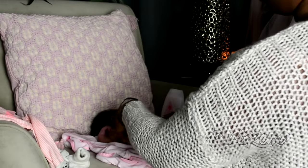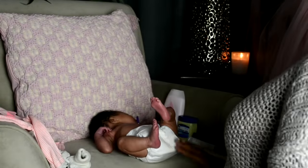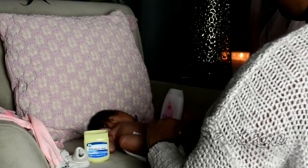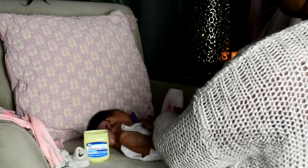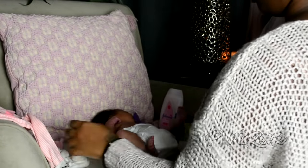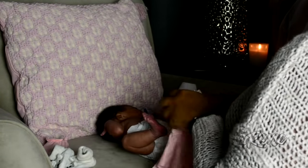One thing though, after putting on her diaper, I like to apply some Vaseline to her little butt area and in the creases, not inside her private area, but on the outside creases of her private area. Because when they're asleep, they tend to use the restroom on themselves. That's the point of a diaper, and you don't want that to irritate their skin. So, like you see me doing now, I just like to take some petroleum jelly, Vaseline, same thing, and just go ahead and apply that in the creases of their private area.